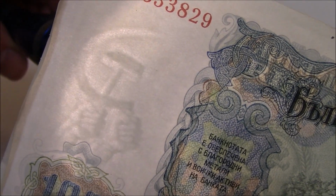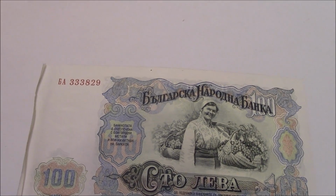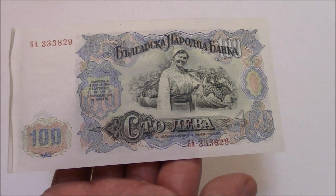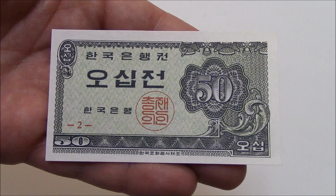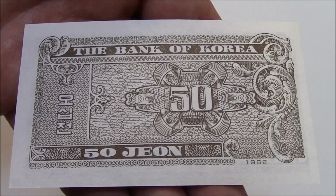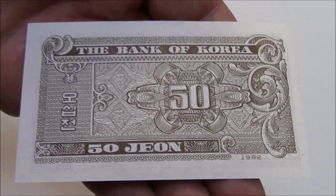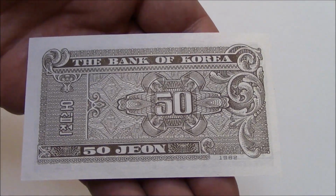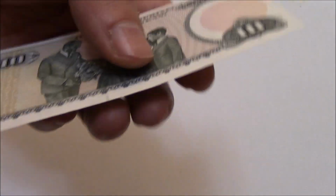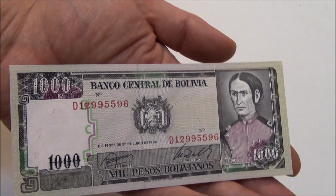Yeah, Bulgaria was under communist rule. Currency really tells a story of what was going on in a particular location. It tells a story of the times. It's very interesting. Here's a note from Korea. 1962. This looks uncirculated. This is from Turkey. 1970. This is from Bolivia.